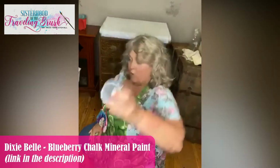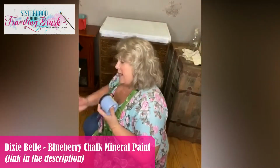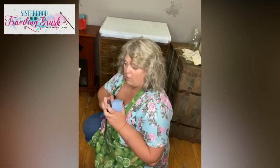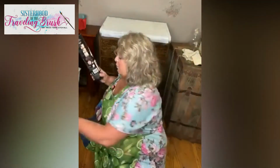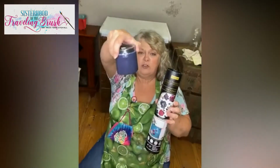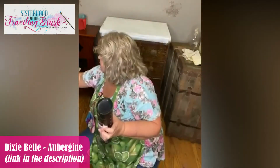Blueberry by Dixie Belle. I've never even used this color before, and I was surprised when I was pulling it off the shelf and comparing all the blues that this was more of a purpley blue, and I'm surprised that I haven't used it before. And I think it would work, because I want the whole body to be light, that's the color. But look how closely this matches those flowers. This is Aubergine, which is like eggplant. Lovely dark purple color, and I use it quite a bit.